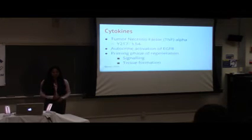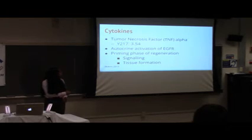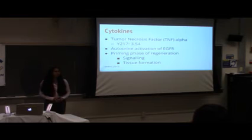In this group, I found one protein that was above my cutoff of 2.42. This was the tumor necrosis factor alpha, or TNF alpha, which at site 217 had a high score of 3.54.